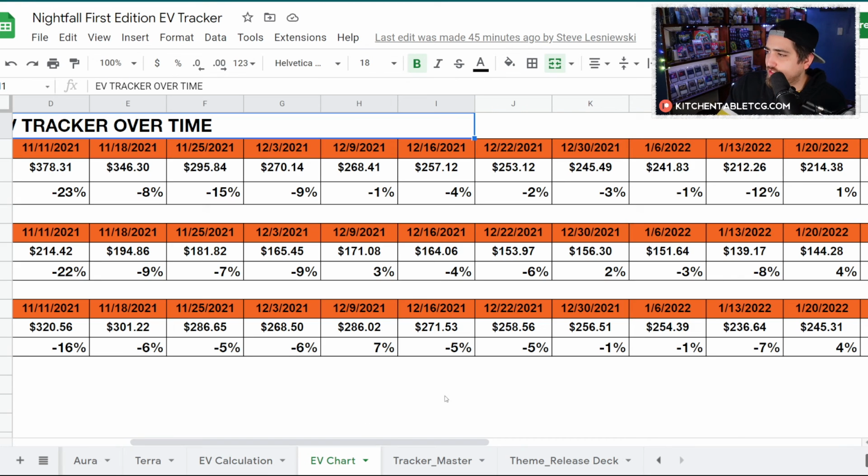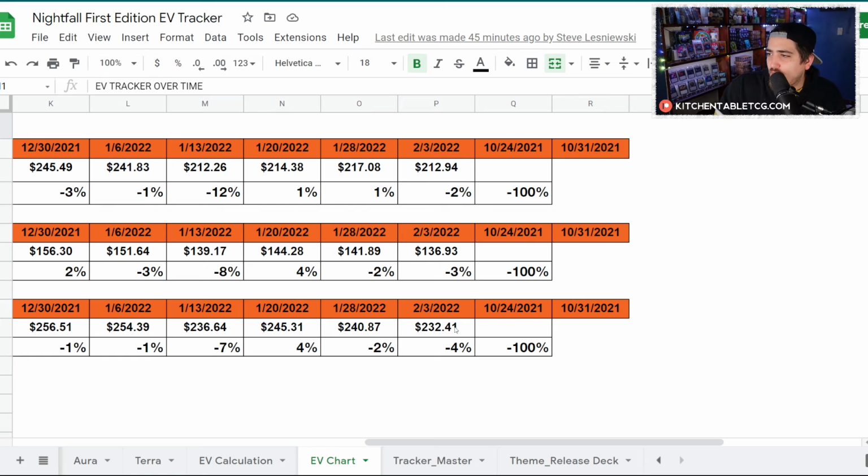So your Eevee chart then, at the end of the day, we are down 4%, down 3%, or down 2%, depending on how you calculate out your Eevee. Either way, we're down a little bit.